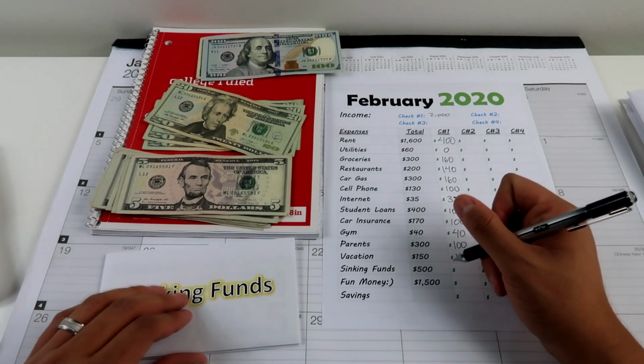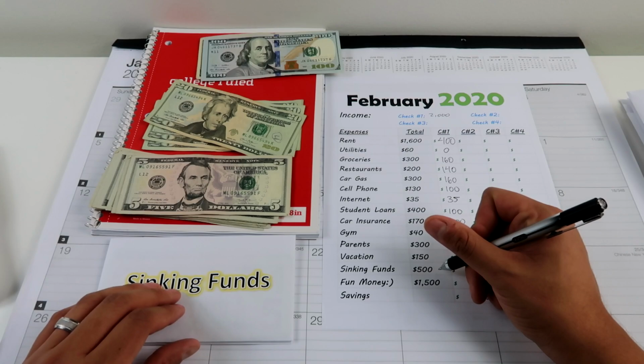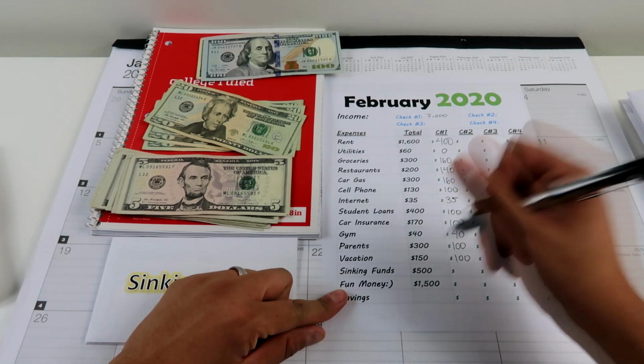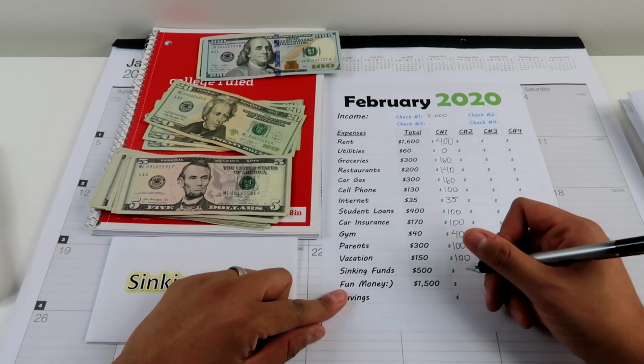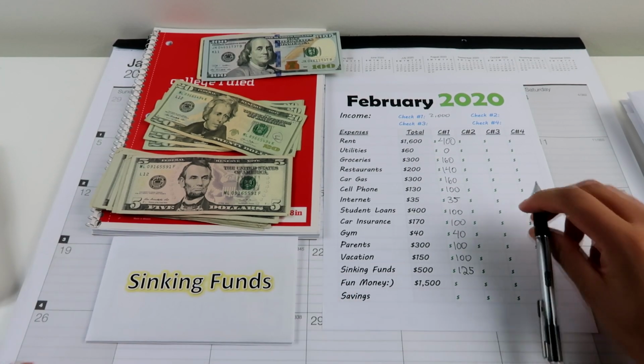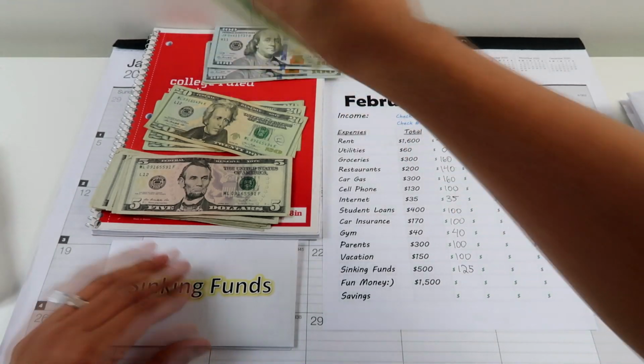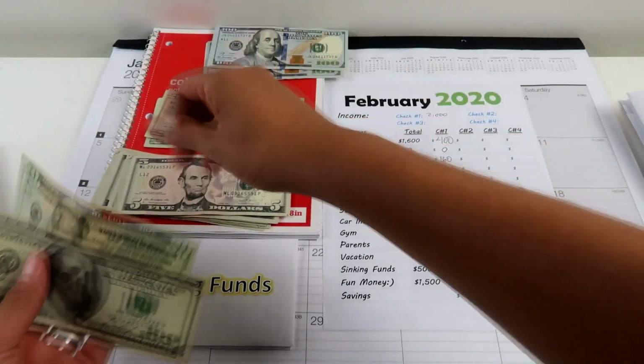Now we have sinking funds. Sinking funds for the whole month, we are going to be putting $500 to the side, but for today we are going to be putting only $125.